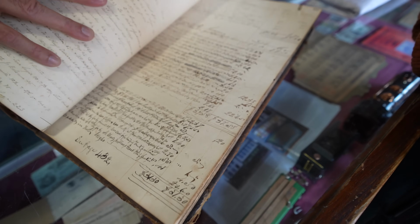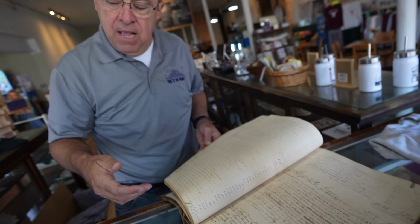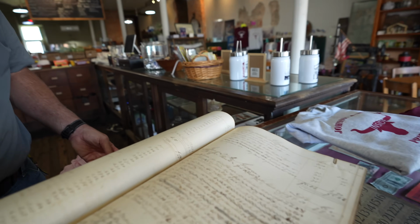It goes through different areas, different people. If people come in, they're from around here, Mike. We have taken the time to categorize everything by name, and we know the date. If you come in and say my great grandpa was such and such, we'll look him up to see if he had actually purchased something on account. Gives them a little bit of family history. It goes back a long ways around here.